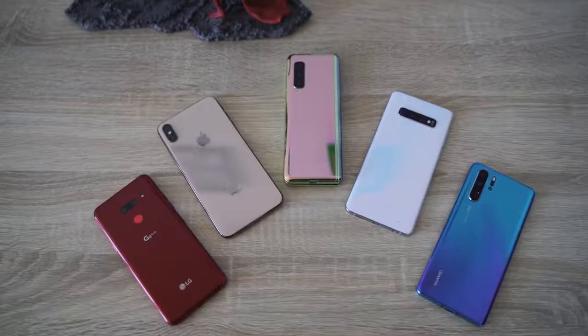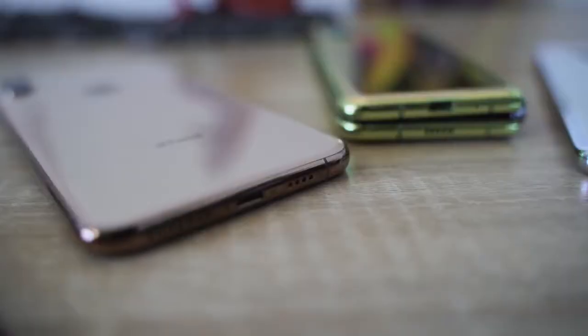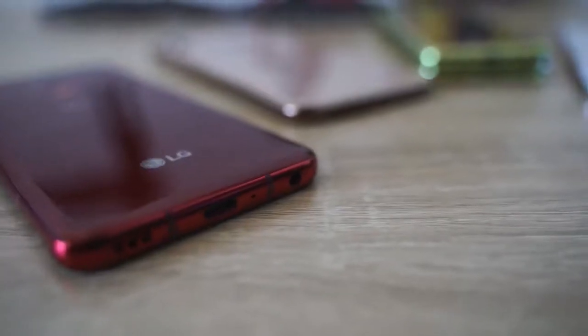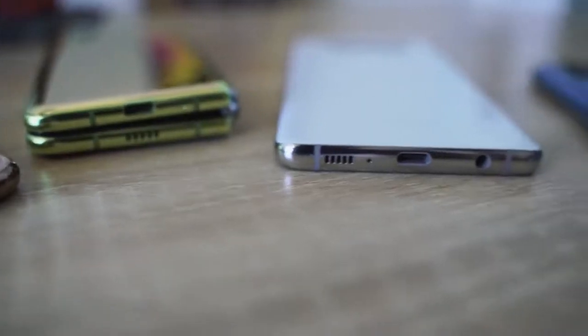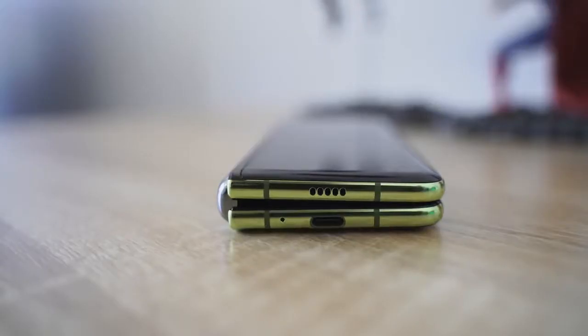I know you guys have been waiting for this video and it's finally here, our speaker test battle. This comprises a ton of phones that we have seen come out on the market. I'm talking about the OnePlus 7 Pro versus the iPhone XS Max versus the LG G8 ThinQ versus the Galaxy S10 Plus versus the Huawei P30 Pro and the Galaxy Fold. Yes, a ton of devices here.